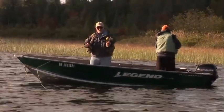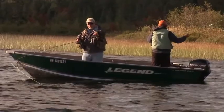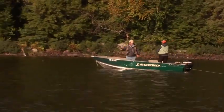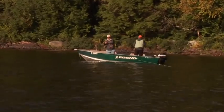It's just like the action of a jig up and down. And with the long tail that I have on my leech, it gives it that nice action. Fish on. Already? Yep. Good stuff. Fish on. I am very happy.